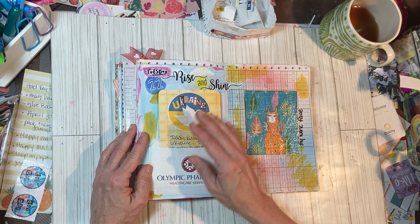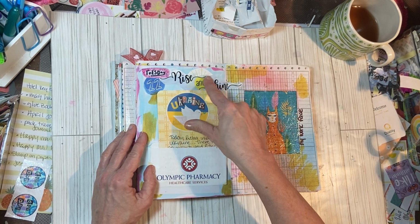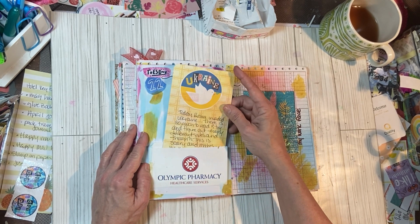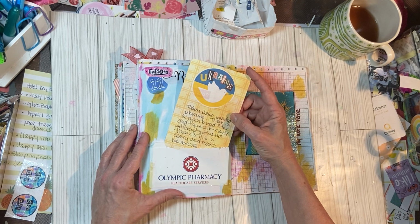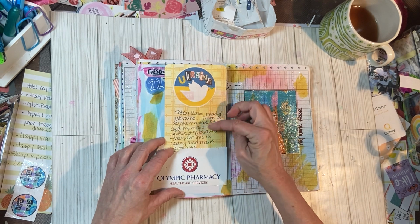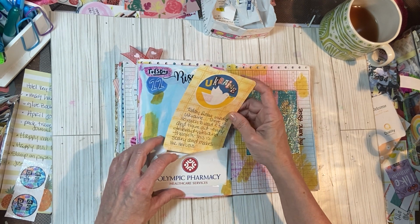So Tuesday, this is from the Lollipop Box Club from one of the old kits that I had, and so I just cut that out. I love that. Today, I just noted this was the day that Russia invaded Ukraine. There's so much to read and try and figure out. I put mainly different sides and thoughts. It's scary and makes me nervous.